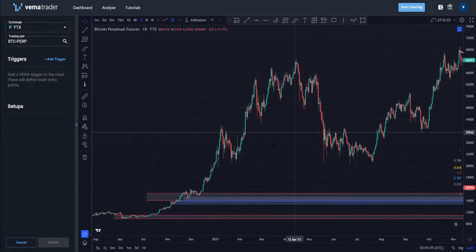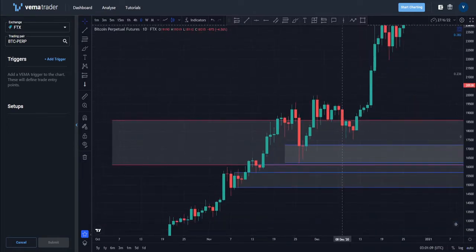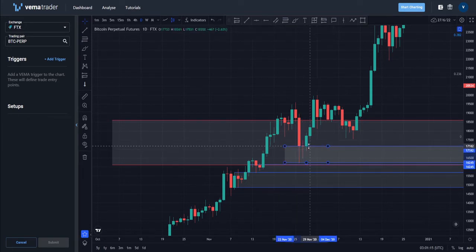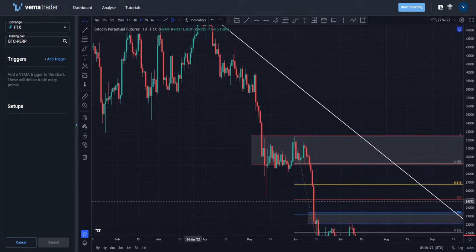If you draw this zone a bit differently, there's something I noticed this morning when I was talking to a friend. I drew that zone, as I always draw my zones, based on the body, so the wick of this candle to the top of the body of that doji, so it probably even should be a little bit tighter. If you draw it to the top of the wick, it's actually been basically perfectly respected.